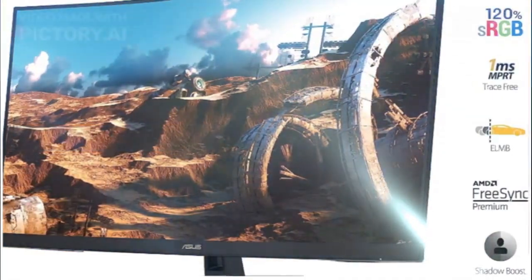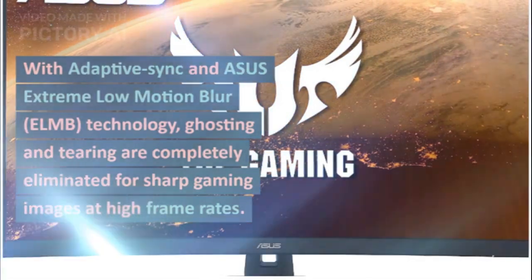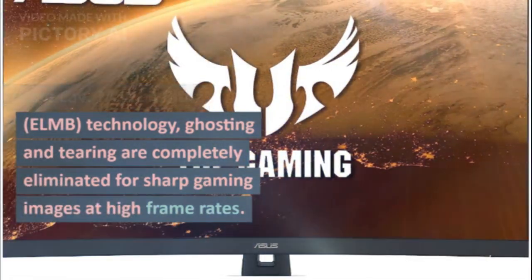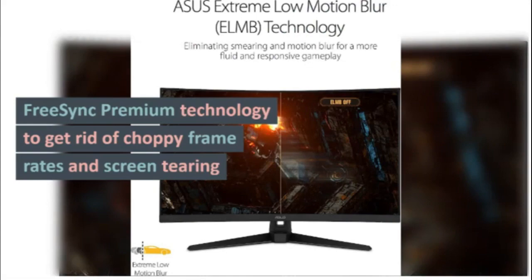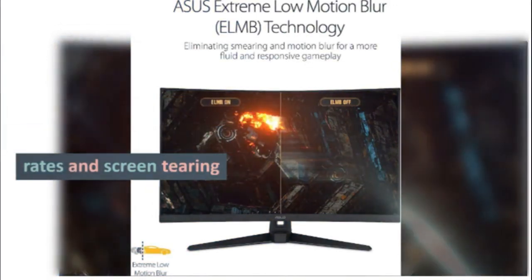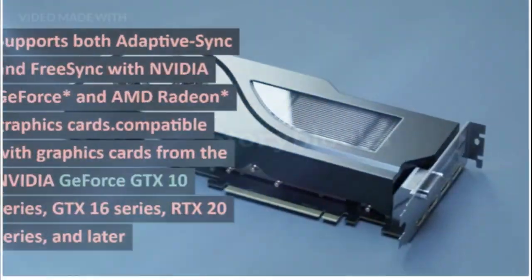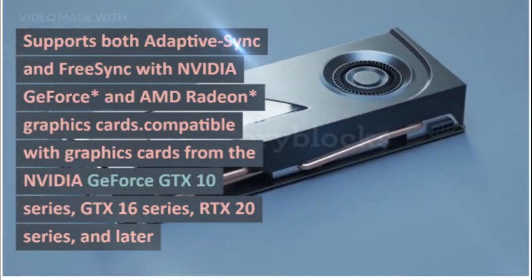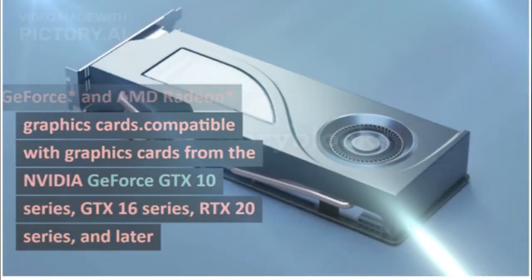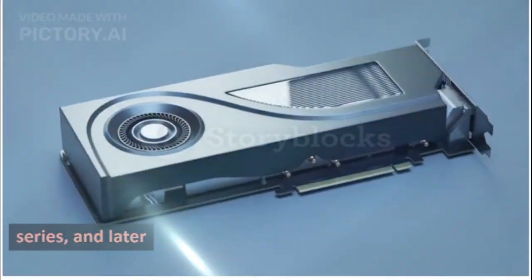16.7 million display colors. Dimensions, 16:9. With Adaptive Sync and Asus Extreme Low Motion Blur, ELMB, technology, ghosting and tearing are completely eliminated for sharp gaming images at high frame rates. FreeSync Premium technology gets rid of choppy frame rates and screen tearing. By brightening images without overexposing bright parts, Shadow Boost improves image details in dark areas. Supports both adaptive sync and FreeSync with NVIDIA GeForce and AMD Radeon graphics cards. Compatible with graphics cards from the NVIDIA GeForce GTX 10 series, GTX 16 series, RTX 20 series, and later.